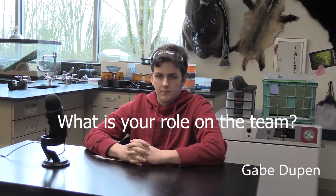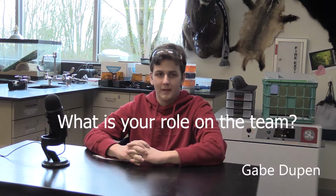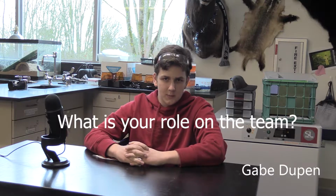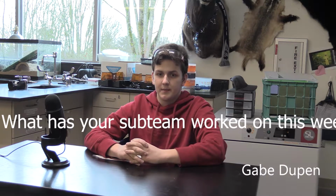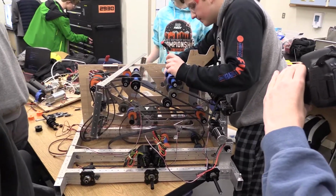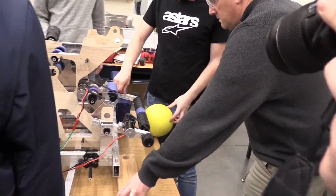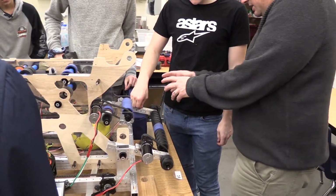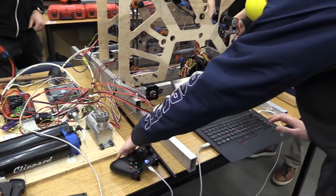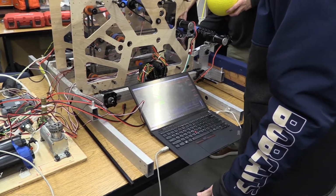We meet 3 or more times a week, making important decisions about where the robot design is going to go and what things we need to prioritize. Cool. What has your sub-team worked on this week? So this week, our sub-team has been working on refining our iterations of our indexer, how we get the ball from the intaker to the shooter, and so we're getting the right compression, the right speed, and getting the right placement of sensors so we know where the balls are in our system and how many we're holding.